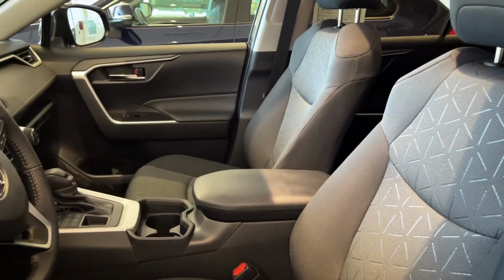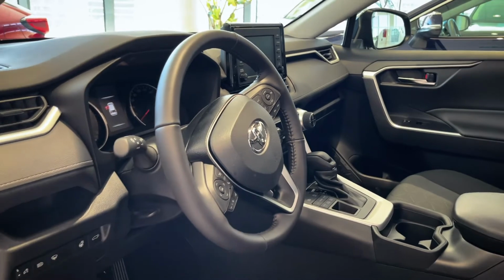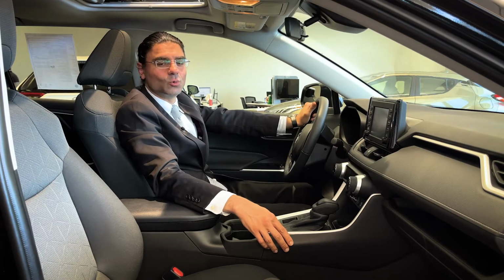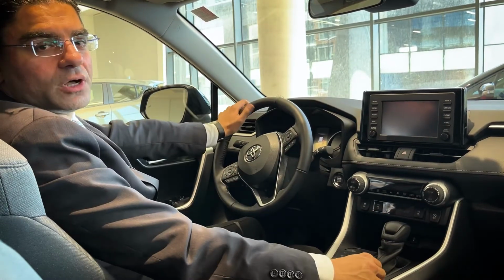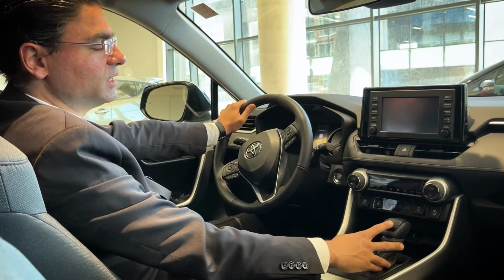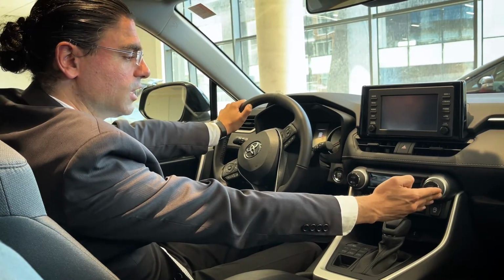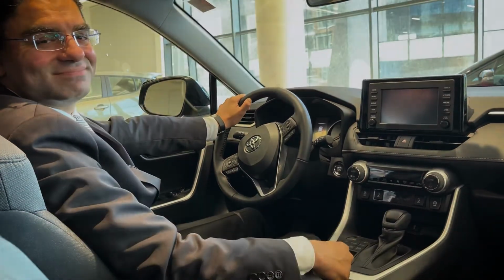Coming now to the interior of the vehicle, we have here the black cloth interior along with the silver accents that you see along the dash, which complement nicely the chrome badging and alloy wheels. Command buttons are conveniently located on the steering wheel to help us make adjustments while we drive. Here we have the multi-information display equipped with both Apple CarPlay and Android Auto, below which we have the dual zone climate control knobs, heated seats, and electric parking brake.